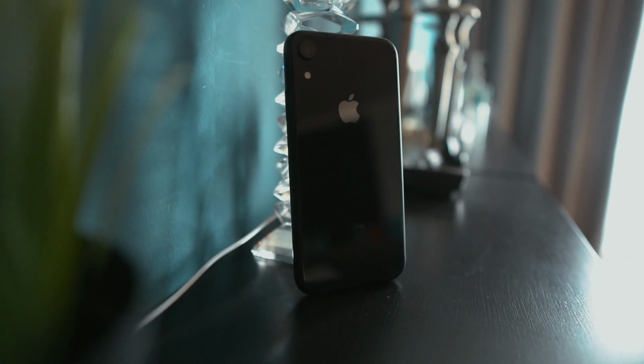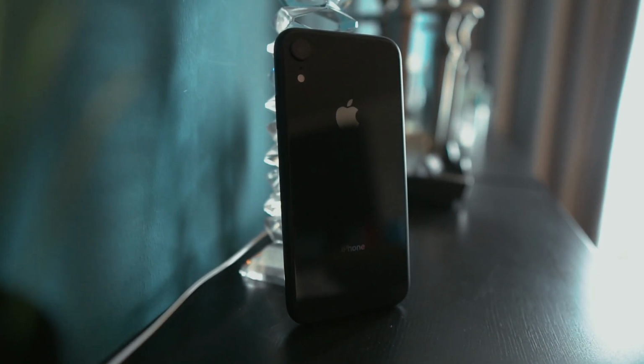So when Apple came out with the iPhone XR last year, they kind of positioned this as the budget iPhone. So this starts at about $750, which is not bad for a modern iPhone with Face ID and all the bells and whistles of the iPhone 10. And there are a couple of places where they've compromised on this phone.